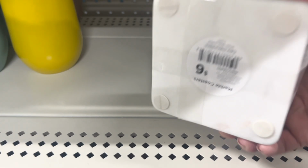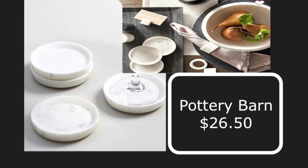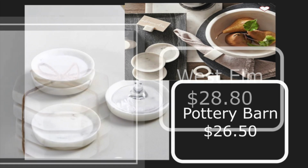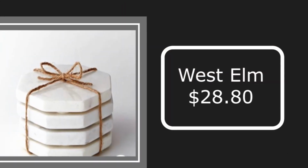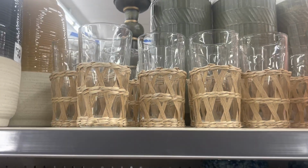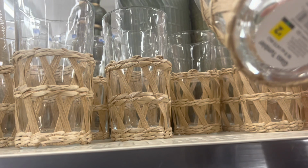Then I saw these marble coasters, which are $6, when Pottery Barn is charging $26 and West Elm is charging $28. If you want some marble coasters, go to Dollar General for $6, and they're really, really nice. When I saw these glasses come out, I thought they looked very high-end.